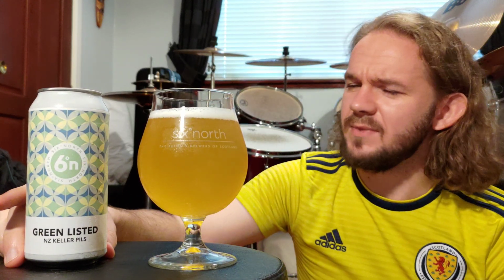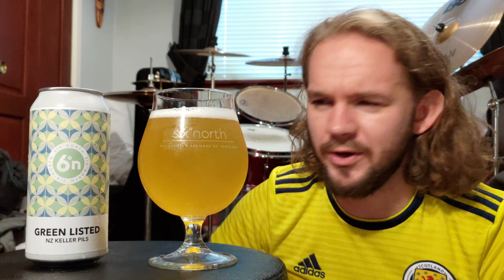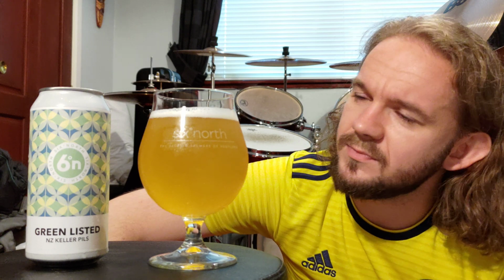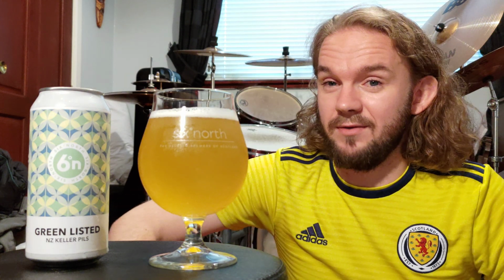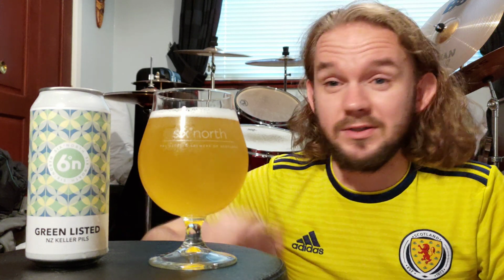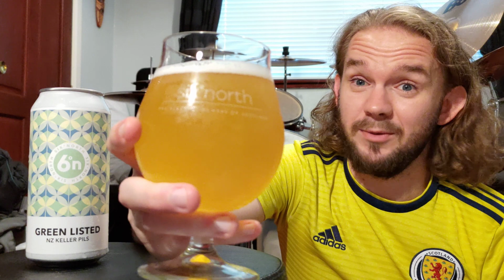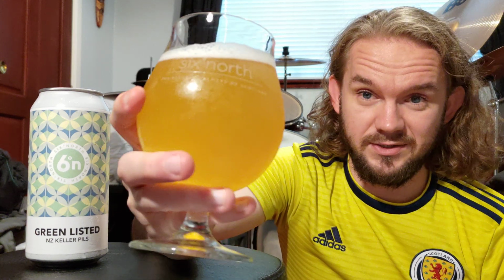There's no sediment in the bottom of the can, incidentally, but I think it's about time that we taste this one. So yeah, this one is the Green Listed, a New Zealand Keller Pils from 6 Degrees North Brewing in Lawrencekirk, finding their roots in Stonehaven in the northeast of Scotland. Let's get stuck into this one and see how we go. 5% New Zealand Keller Pils. Slàinte, skål, and cheers.